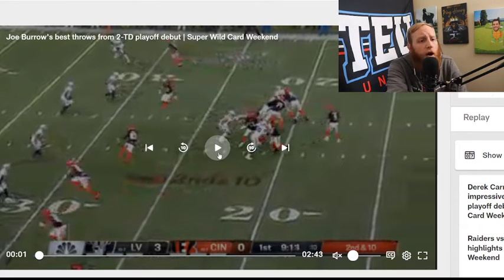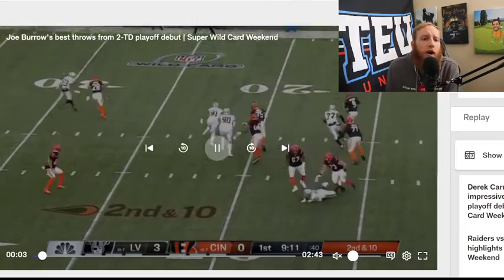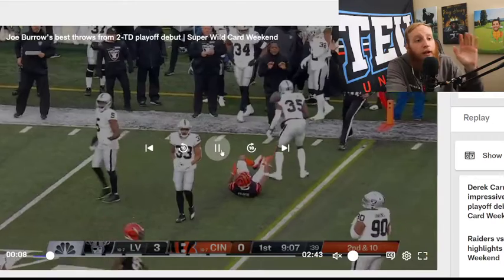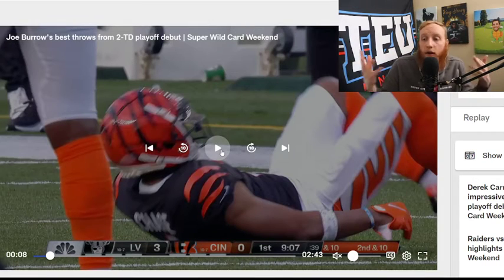Let's see what Joe Burrow was slinging this week. So here we go. First play up, throwing on the run. Ja'Marr Chase coming back, and this was once again fantastic by Joe Burrow and Zac Taylor, getting Ja'Marr Chase involved offensively early and often, folks.